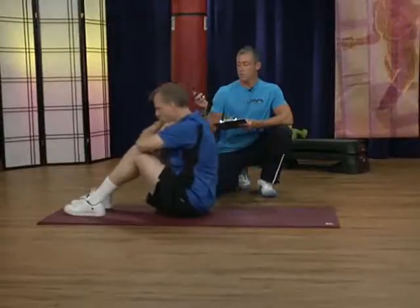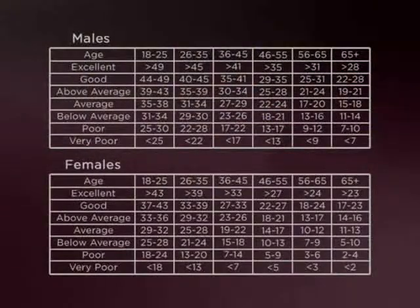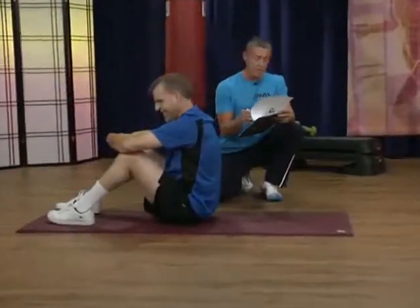Last 5. Can we get a couple more reps out there, do we think? Okay. Let me take a quick look at our score. And that puts us in the average category. Sorry to call you average, but it puts us in the average category.